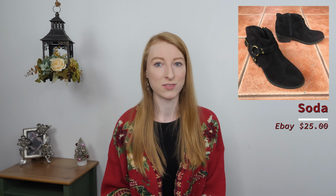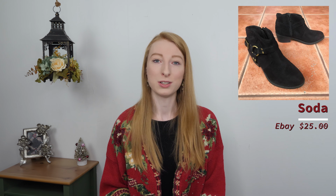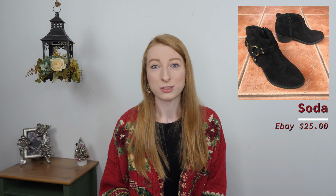The next sale was a Soda black suede short ankle booty in a size 6.5. It sold on eBay for $25, and after eBay fees and shipping, I made $13.72. It took 30 days to sell. I only paid a dollar for these at Goodwill Dollar Day. Soda is by no means a big name brand or anything. It's probably sold at a department store or a shoe department or something like that. But booties are selling right now.